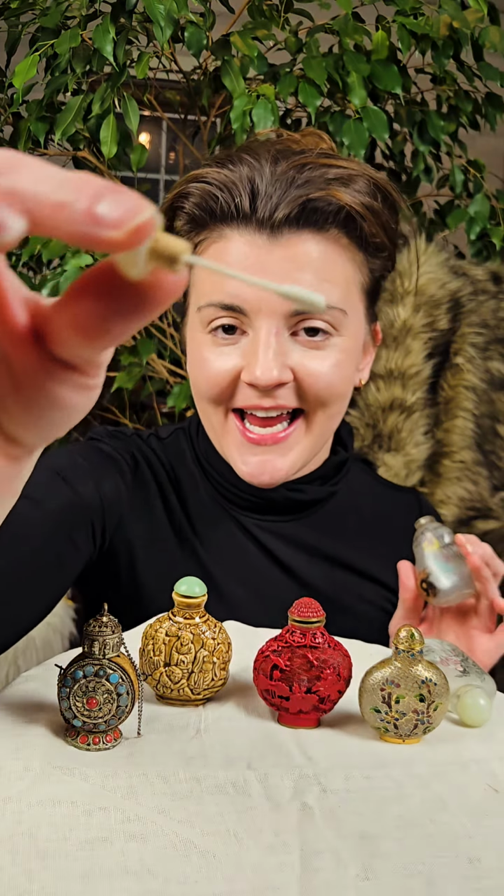Have you ever seen a little hand-sized bottle, perhaps with a corkscrew and a spoon? What could these be? So these are called snuff bottles. What is a snuff bottle, you say?